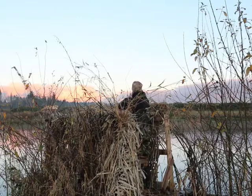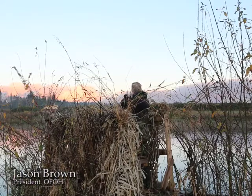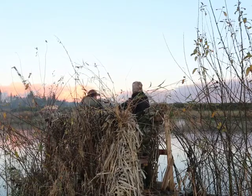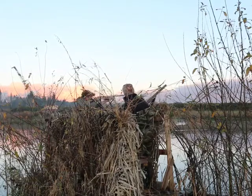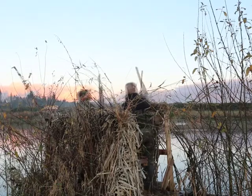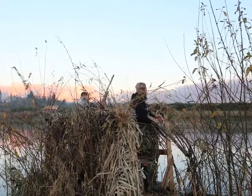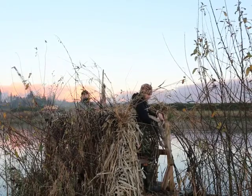I do notice that this valley is probably one of the more prevalent duck areas within the state of Washington, at least on the west side. Seems to me, from my past experience hunting your property last year, I have yet to find more birds in one 300-acre parcel of land. Whatever you guys are doing here, it's absolutely amazing.